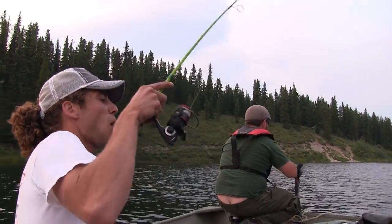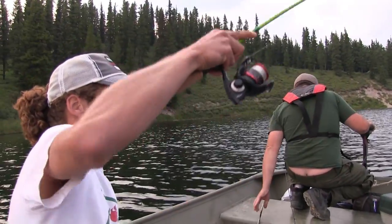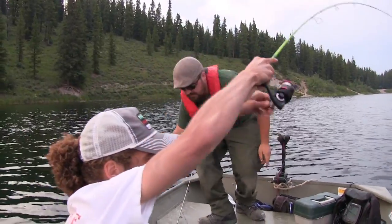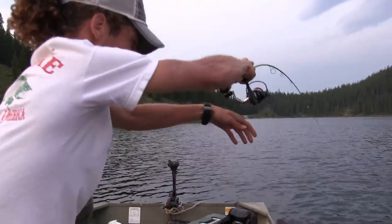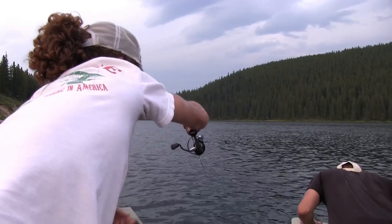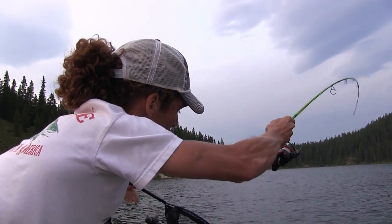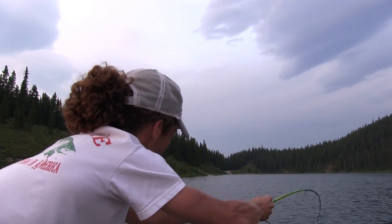Wow, this guy stroked it! We're hooked in, guys. We're hooked in. Just gonna watch the rope there. Don't worry, gentlemen, it's okay. Oh, nice little brookie! Got some weight to him, too. Yeah, not a bad fish.